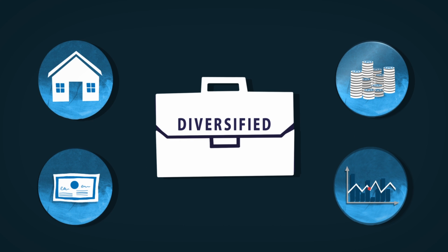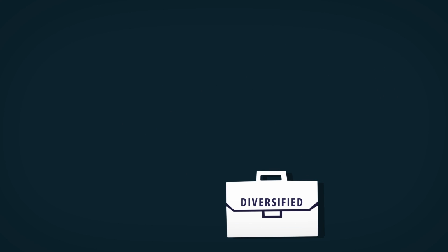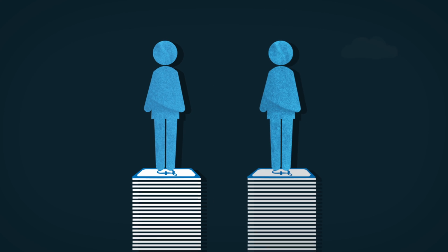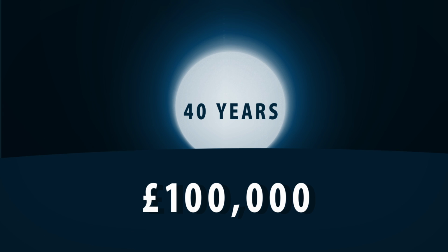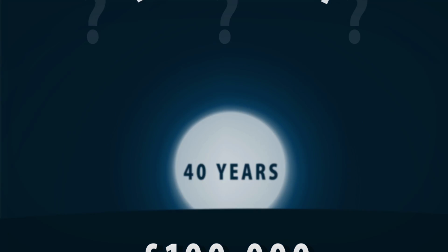If it's invested in a well-diversified portfolio with costs kept as low as possible, you will be a more successful investor. Where it can all go wrong is when you're paying much more than you need to for the same returns. For example, say you have £100,000 to invest and you have a 40-year horizon. That is 40 years until you need to access your money, when you retire perhaps. You can invest this large sum of money in different ways.